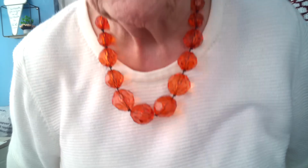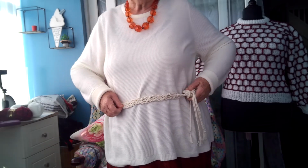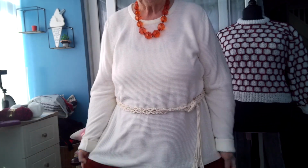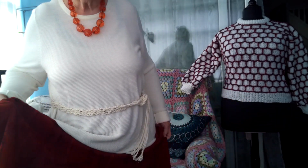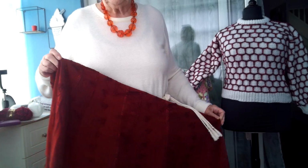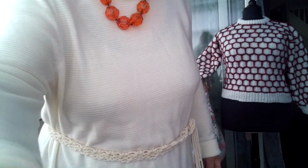Yeah, well, I'll show you what I'm wearing today for a start off. I'm wearing a rather massive sweater, which I'm trying to rescue by putting a macrame belt on, but it's rather huge. I think this will be going in the charity pile. And I've got a lovely skirt on, if you can see it. One of my lovely big sort of Indian type skirts. Really nice colour. Which is why I'm wearing the sort of orangey coloured beads.